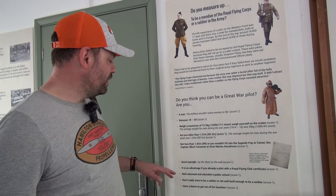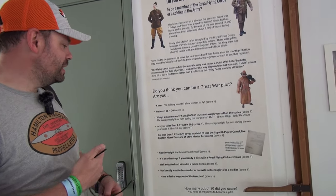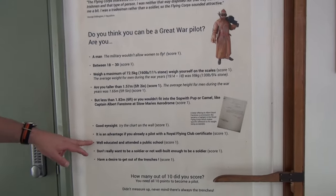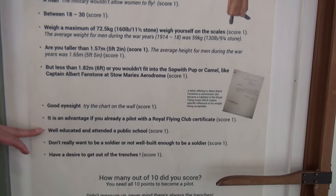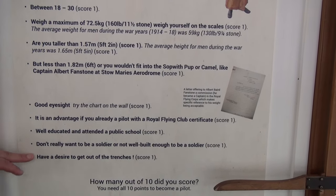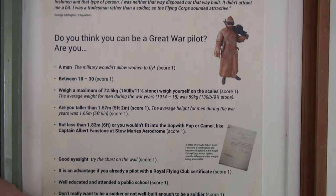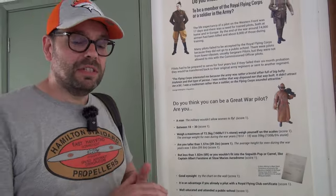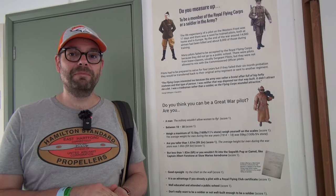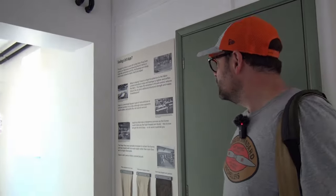Good eyesight. Perfect. I'm giving myself a point for that. Now I've got to put these back on to read this. Is it an advantage if you're already a pilot with a Royal Aero Club certificate? No. Am I well educated? I went to school in Croydon, so no. Don't really want to be a soldier? Yes, there we go. And have a desire to get out of the trenches? Oh my goodness, yes. So I have 6 points. Unfortunately, you needed a 10 out of 10 score on this basic test. So if you were a woman, you had no chance. No chance at all. Which is probably still a lot of the case today. Probably.